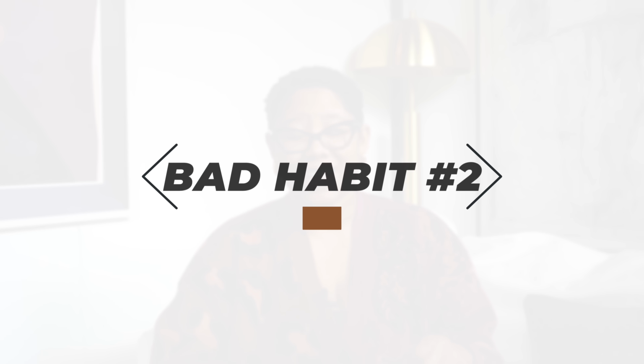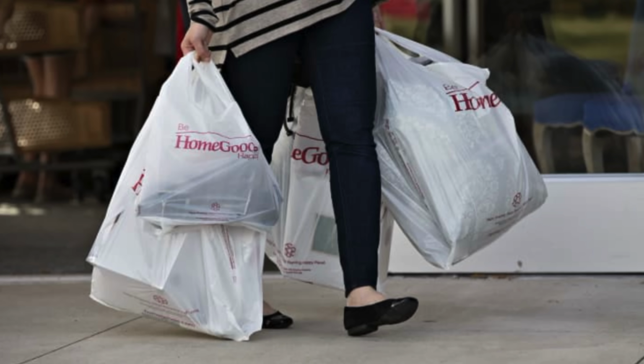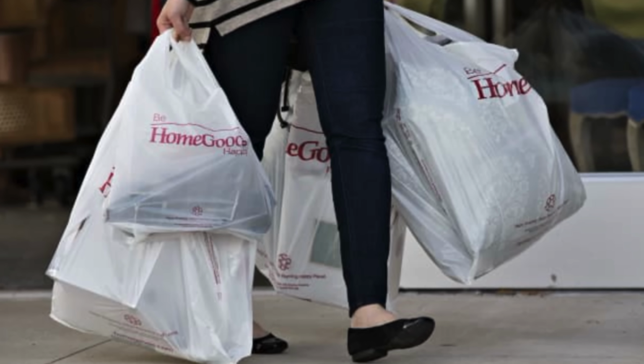Your next bad design habit is that you are buying decorative accents, but you're not taking them out of the bag. People always wait for finality. They say, when I have everything, I'm gonna put it up. When I have everything, that's when I'm gonna test this out. Well, how are you going to finish the room if you've not actually seen the pieces that you've bought to complement the space, right? I cannot tell you the number of times I've gone into a client space and they have bags and bags and bags of home goods items.